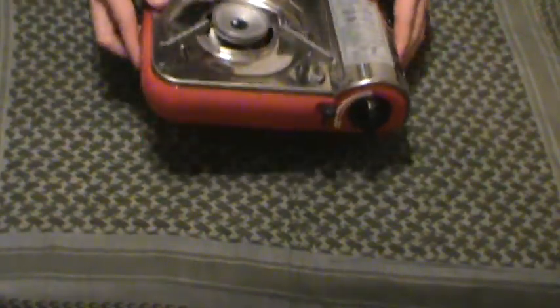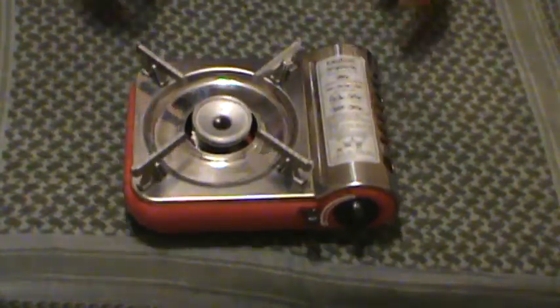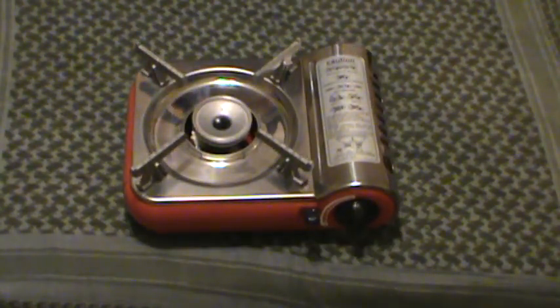Again, $10 on Cheaper Than Dirt. These things will tend to run you $25 to $30 for an exact model at your local Asian food stores that I've found. I found this exact same brand for 25 to 30 bucks. For $7.50 to $10, an absolute must-have in a power outage situation.